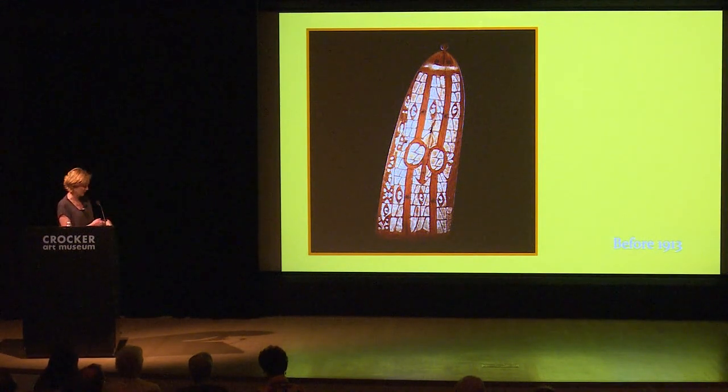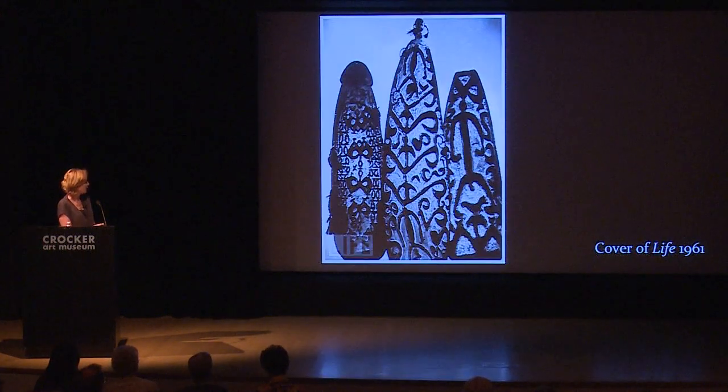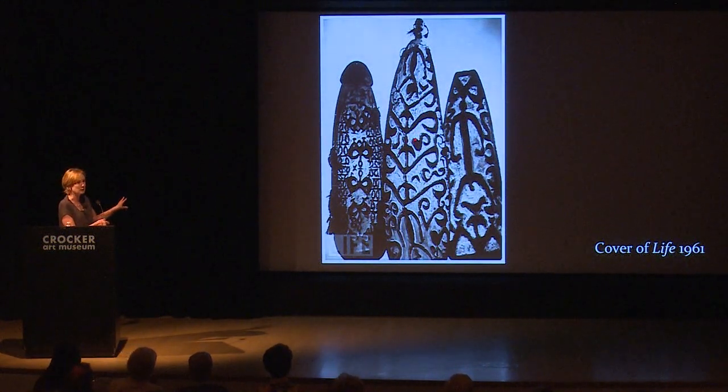This one's very elaborate. Again, always a head, a face. And what look to be a combination of couscous tails and flying foxes. There's the couscous tails. So by the cover of Life in 1961, you can see already some changes in the sculpture from these earlier examples in Dutch collections. Things are a little bit smoother, but by then, they have metal tools.